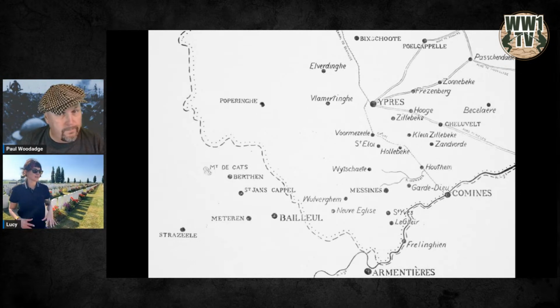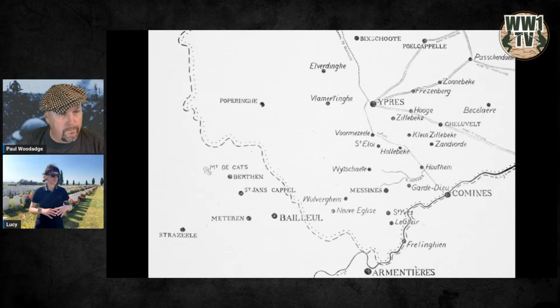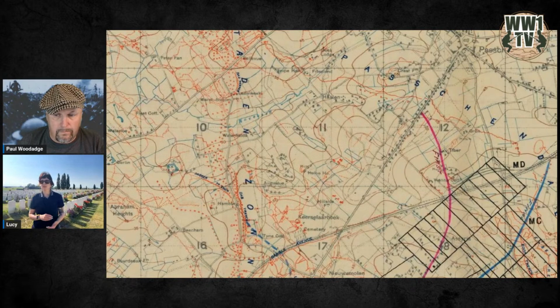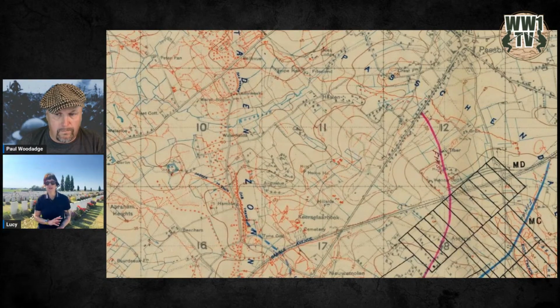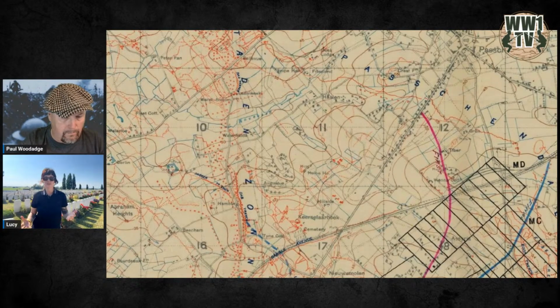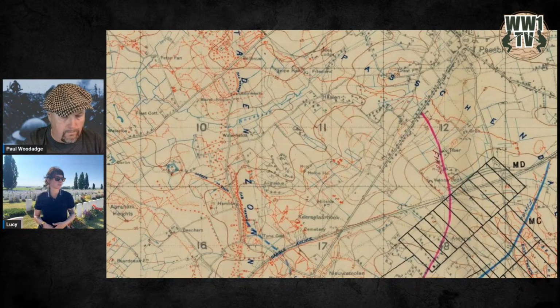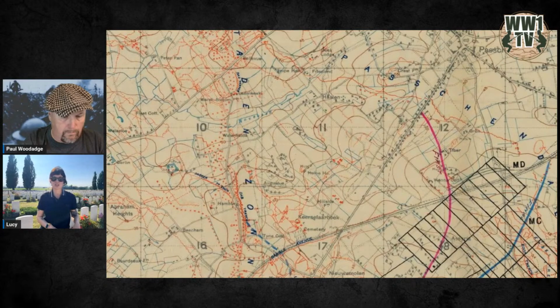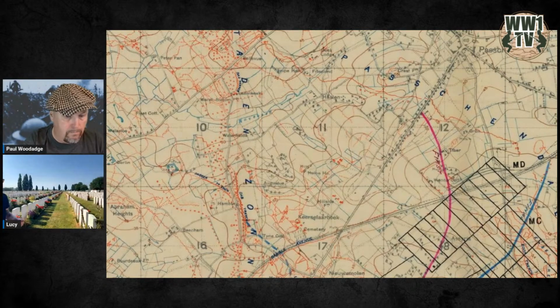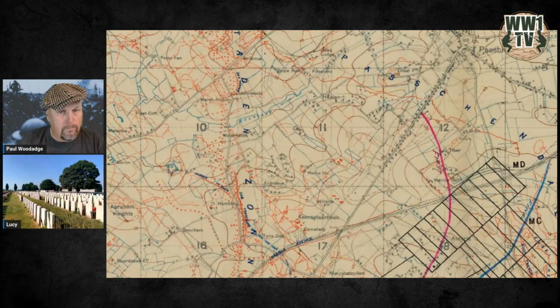Yeah, so this cemetery is very well known because it's the largest, but it's also very important because this was the site that the South Australian Division captured in October 1917, towards the end of that famous Passchendaele or Third Battle of Ypres, as I prefer to call it. And it was actually a dressing station at that time. So some of the graves in here are what I would call original wartime battlefield cemetery graves.